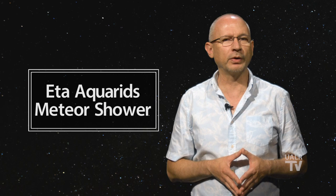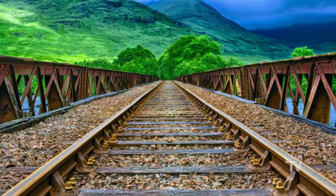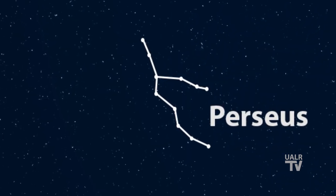In some cases, a shower gets its name from a star that appears close to the radiant point. May's Eta Aquariid meteor shower gets its name because the radiant is situated close to the star Eta Aquarii, found within the constellation of Aquarius. There's no real physical link between the constellation and the meteor shower. It's all an optical illusion. Just as the parallel lines of a railroad track appear to converge off in the distance, so too do all the meteor streaks appear to converge upon a point in the sky.